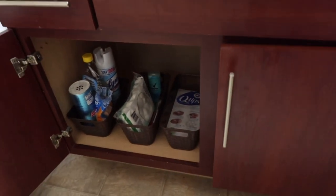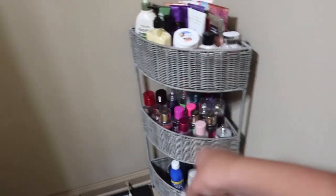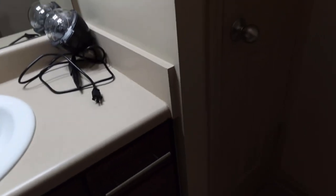I like it. Okay, good. What's in the drawers? And then this is how this is looking. Oh, it's nothing in there because I don't got nothing down there. Yeah, I don't got nothing to put in there yet.